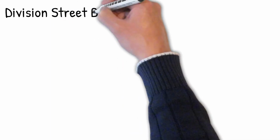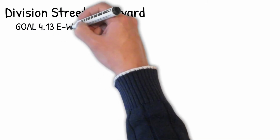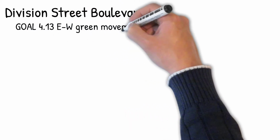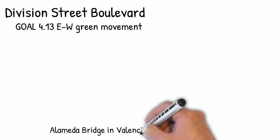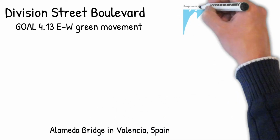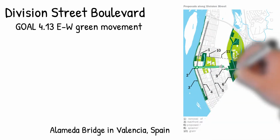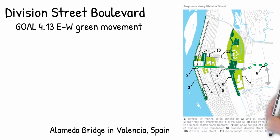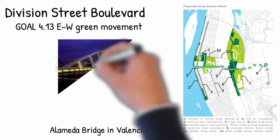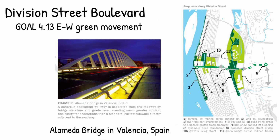Division Street Boulevard, Goal 4.13, East-West Green movement. Again, looking at this bridge that was talked about before, we're connecting these two. This is a proposal, when you're looking at this diagram, that's linking Wildwood Park, the campus, and the Italian Lake. We've got William Penn, but going the whole way from the roundabout off of Front Street, the whole way through, over the railroad tracks, past the 7th Street Plaza, and then into another potential roundabout off of Elmerton, and looking at Arsenal Boulevard as well, connecting those two.